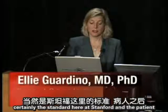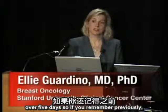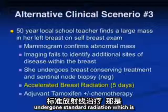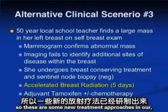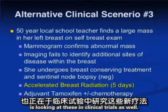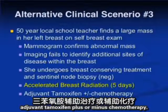And the patient then underwent accelerated breast radiation over 5 days. So if you remember, in the previous clinical scenario, the patient had undergone standard radiation, which is whole breast radiation over 5 to 6 weeks. So these are some new treatment approaches in radiation, and our radiation group here is looking at these in clinical trials as well. The patient then had adjuvant tamoxifen plus or minus chemotherapy.